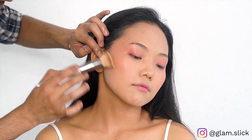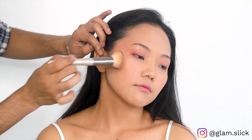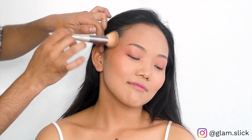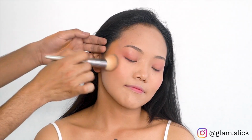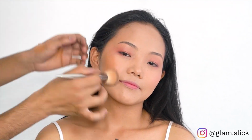To bring back all that warmth and to give some structure to her face, I'm using this Lyon Beauty foundation. This is the same foundation that I used in the beginning but in the darker shade, and I'm using this as a cream contour. I am applying this on high points of her cheeks, jawline, forehead, and on both sides of her nose and also on her eyelid.